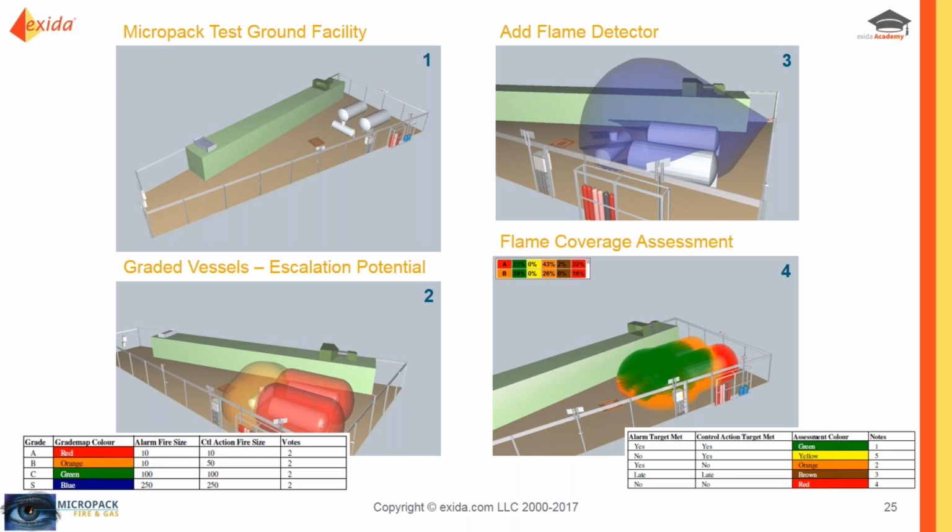We've then assigned a couple of high-risk pieces of equipment and a moderate-risk piece of equipment within the 3D model, as you can see in stage 2. In stage 3, we then add the flame detectors that are on our test ground into the model, and then stage 4 is our flame detection assessment. And I'll go into that in a little bit more depth in the software.